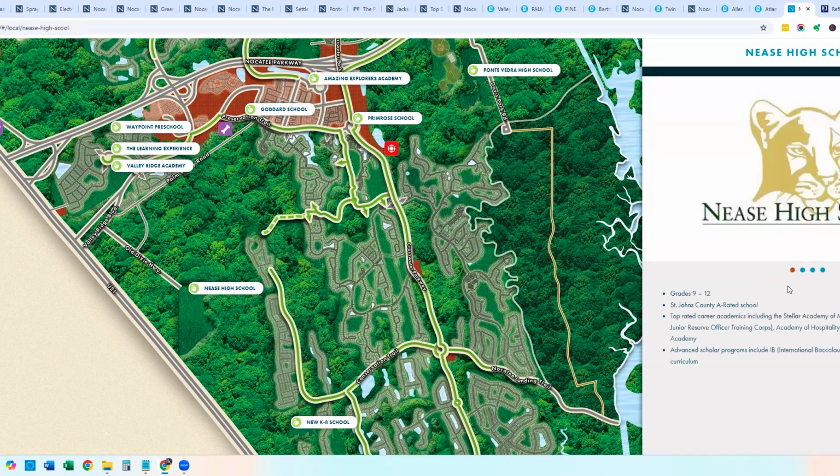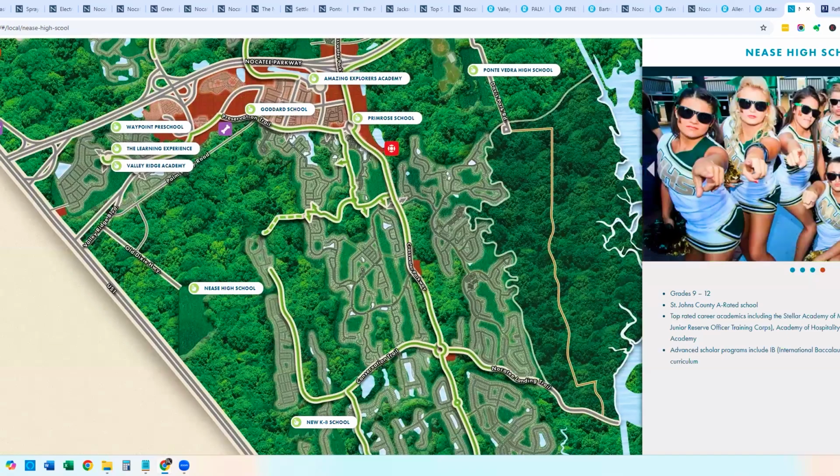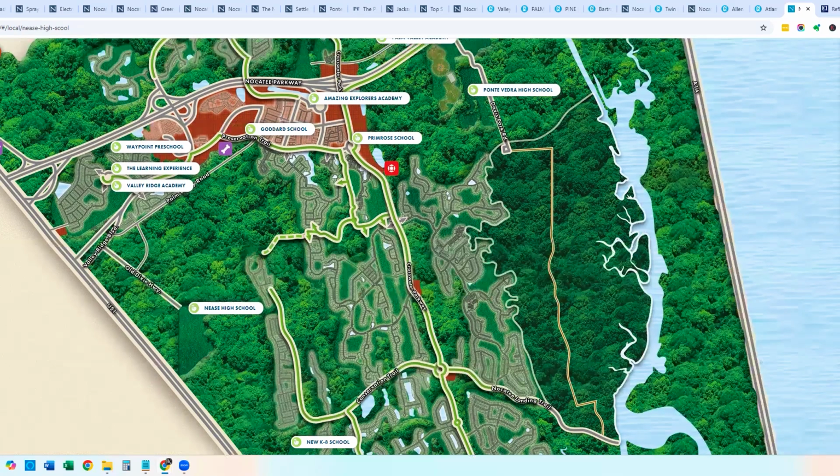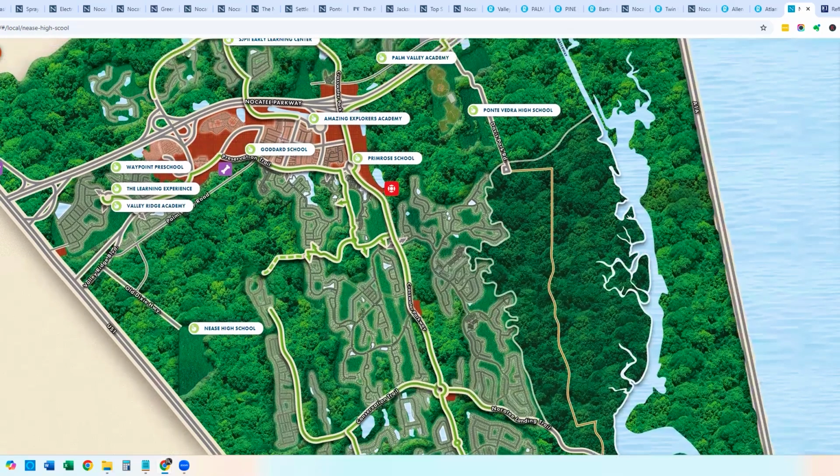And then lastly, we have Nease High School. Now, Nease High School, as I mentioned, you have football. It's a big piece of the area here. Florida is very heavy into football. Lacrosse is starting to get there too. Obviously, baseball, basketball, soccer. A lot of different sports. So if you have kids that are wanting to get into sports, plenty of different options there.